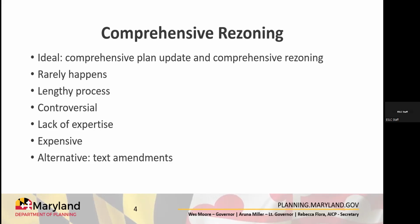It's usually because it's a cost factor. Let me also add in, there's very few locations now that you can go to find grants for this type of work. We used to be able to do that quite easily. We could find grants to update comp plans. We could find grants to update zoning ordinances. It's just not out there anymore. So it's all of those reasons.